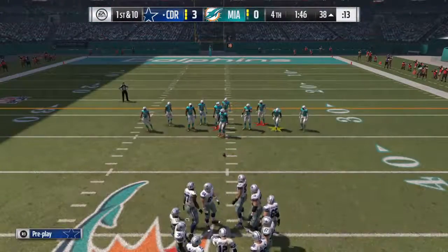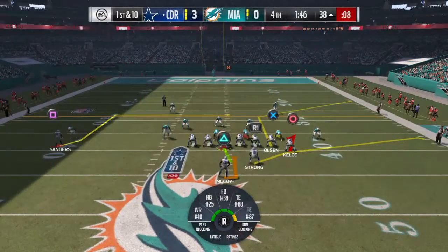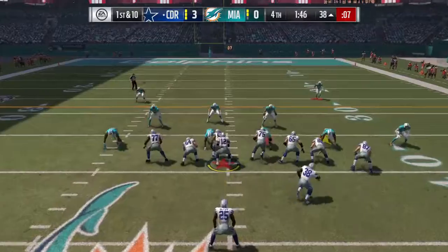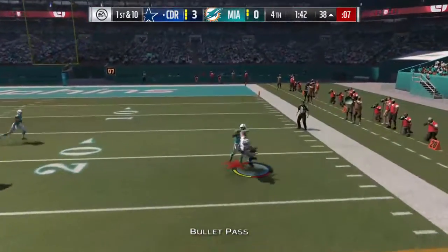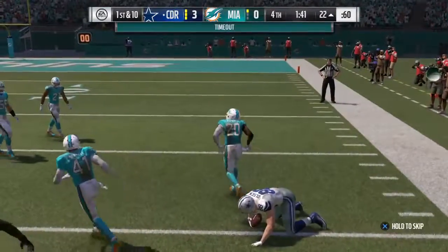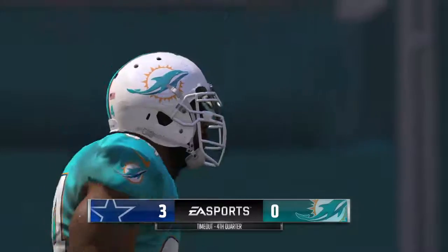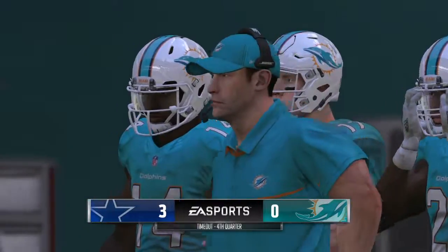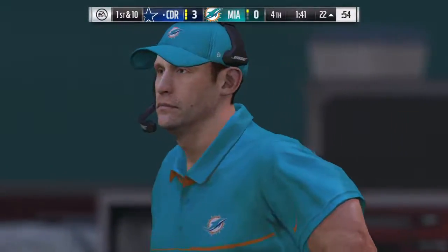So the offense has it 1st and 10. They come up in an offset I. Brady going to look to throw. And this is caught. It's Greg Olsen. And brought down, but not before they're inside the 25. Now the Dolphins are going to take another timeout here. That'll leave them with just 1 remaining in this 4th quarter of play.